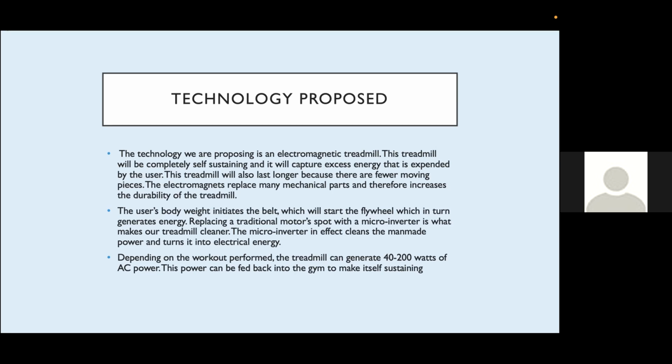The way this works is the user's body weight will initiate the belt, which will start the flywheel, and then that will generate energy. And then replacing the traditional motor will be a microinverter, and that is what makes our treadmill cleaner. The microinverter will clean man-made power and turn it into electrical energy. This treadmill can generate 40 to 200 watts of AC power. This will be fed back into the gym to make it more self-sustaining.